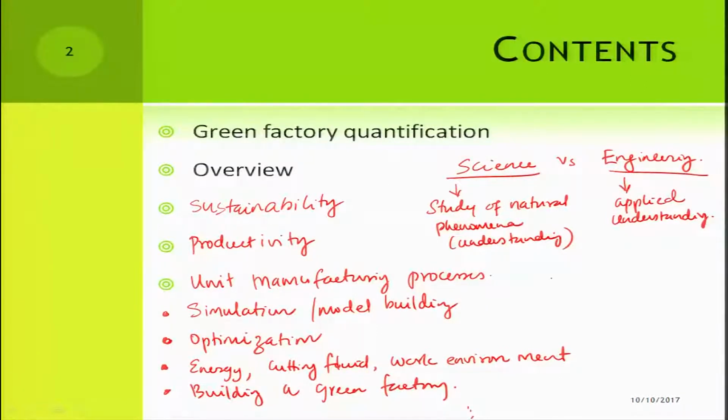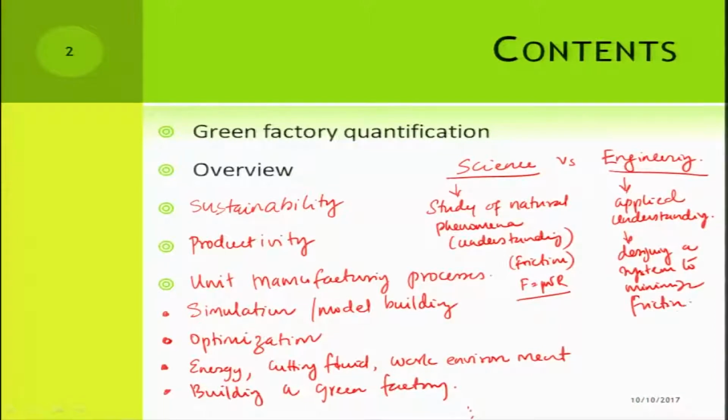An example is, if you study the concept of friction in physics and model the frictional force as equal to mu R, you can call that science. Whereas designing a system to minimize friction, that would be engineering. So engineering is the applied side of science.